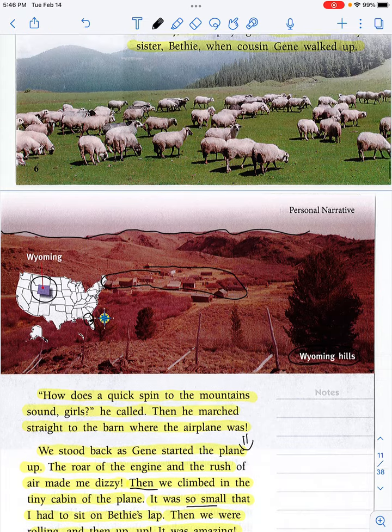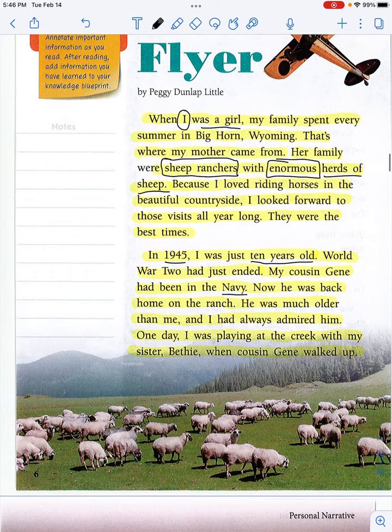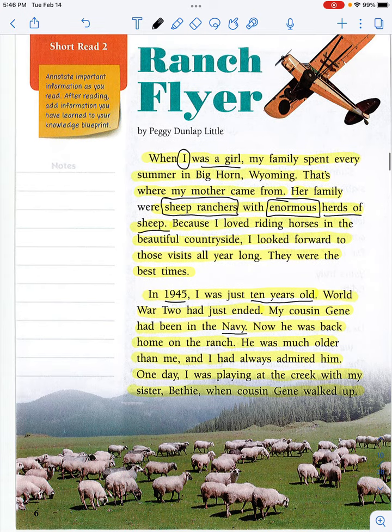So, boys and girls, I want you to think about it. If you were telling a story about your childhood, maybe an event that was special or really fun, what story would you tell about?